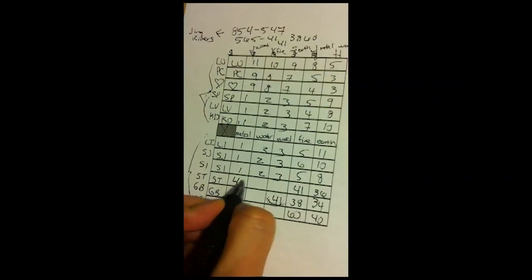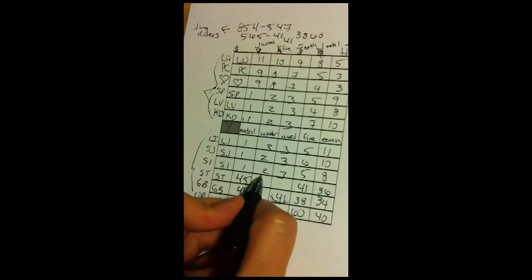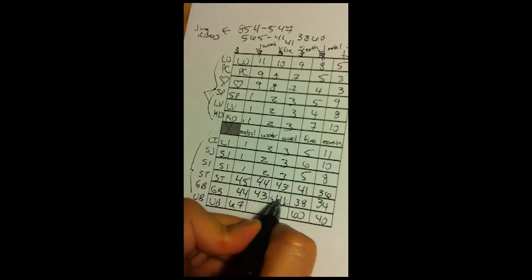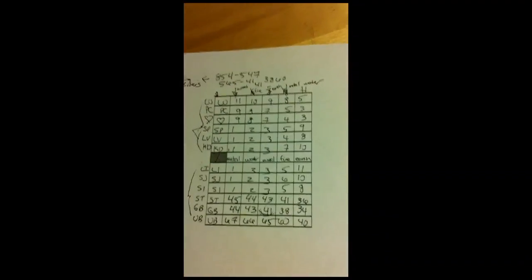Okay, now we're down at stomach. This is the end of the channel, right? We know stomach has 45 points. We know gallbladder has 44. Here we know bladder is 67. From here it's counting. 44, 43, 43. We already have our 41. 66, 65. Done. Biggest part of the big picture.